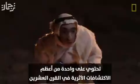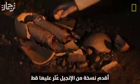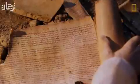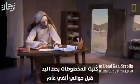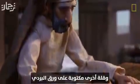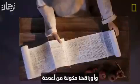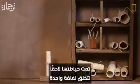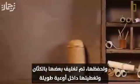archaeological discoveries of the 20th century, the oldest biblical text ever found, the first of the Dead Sea Scrolls. The scrolls were handwritten some 2,000 years ago on durable animal skin parchment, with a few written on papyrus. They were mostly composed in Hebrew from right to left, with sheets written in columns, then sewn together, creating a single scroll. For safekeeping, some of them would be wrapped in linen and encapsulated in tall jars.